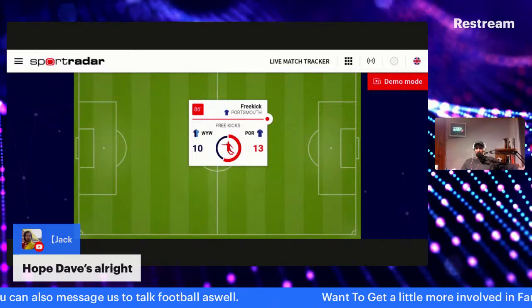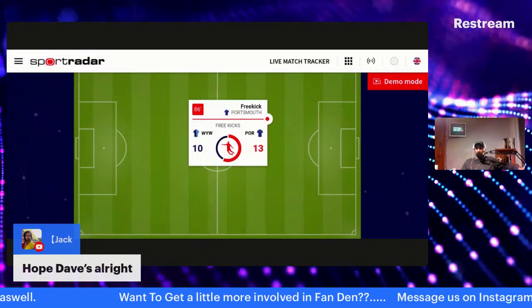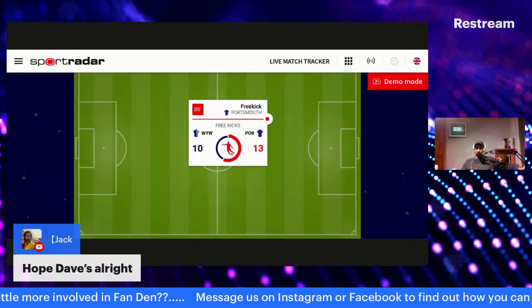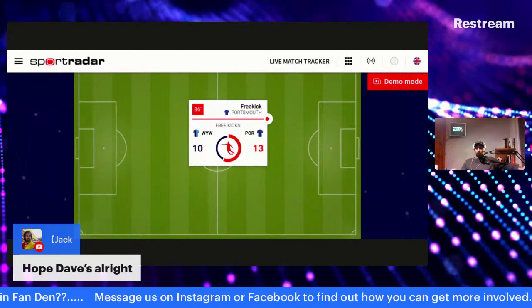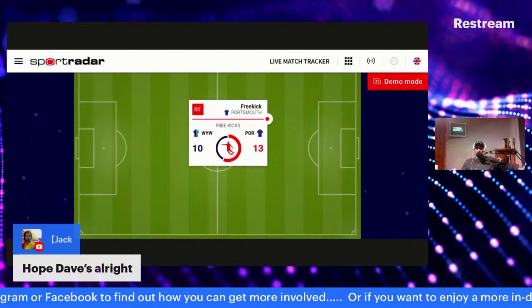Oh, now Wycombe coming forward. Ball played into the box. They cut it back there, as Portsmouth just managed to intercept it. Now Portsmouth playing it out wide on the far side, as Portsmouth now charging forward. Wycombe challenge. Portsmouth just managed to keep the possession.